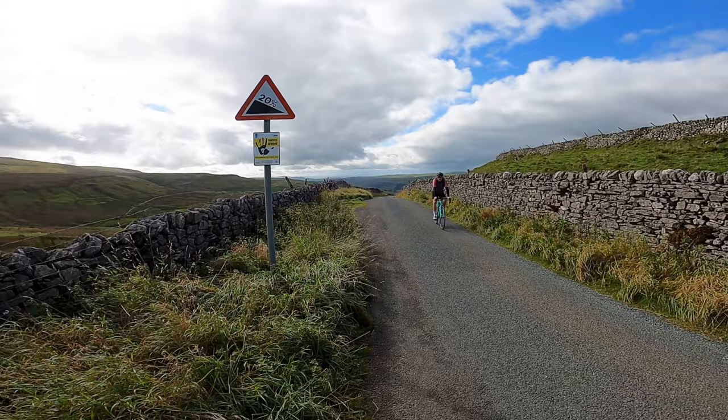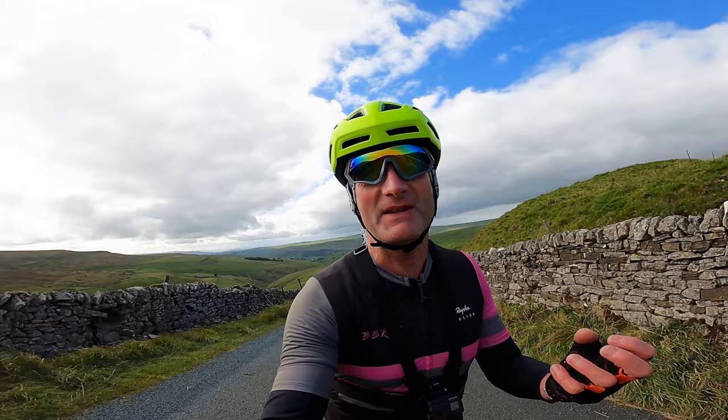The summit's just up there. It weren't too bad, to be honest. It was hard, but if you just take your time, you'll get up it. So yeah, it's all about getting in the hills. The Pennines are all around here.